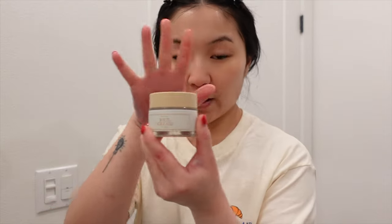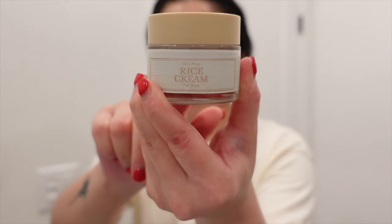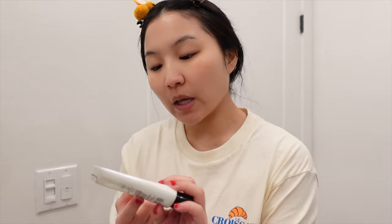Let that soak in for a little bit, and then I'm gonna go in with the I'm From Rice Cream. I use this morning and evening. And then for sunscreen, I'm gonna use the same sunscreen that I used before I went to the gym, which is the Aloe Soothing Sun Cream.